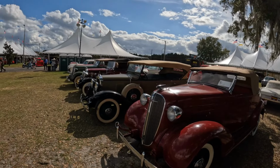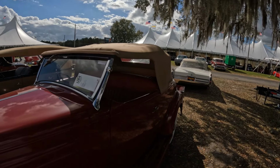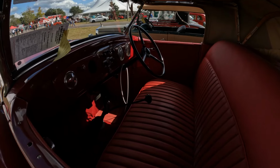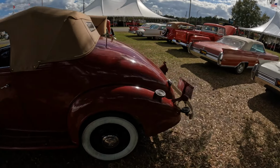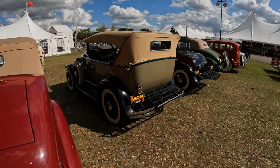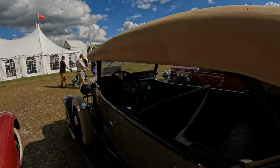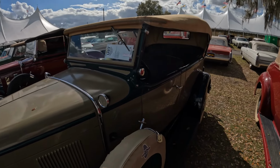Hey, let's check out this row of vehicles here. These are all from the 1930s. And our first one would be a 1934 Chevrolet. Check out the inside of this one here. 1934 Chevrolet. And then also from the 30s, there's another Chevrolet convertible. Look at that back seat now. You got plenty of room to get around in that back seat. The front seat's not really that big. But yeah, this is a 1930 Chevy.